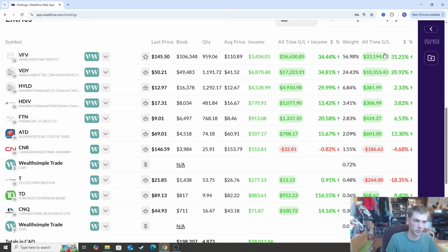So you'll notice, let's highlight a stock like HYLD, for example. HYLD is an income fund, doesn't make a lot of money from growth, right? You're going to get most of your money from dividends. So you'll see here, my total return is actually 30%, but only 2% is from stock growth, right? Most of it's coming from yield, that $4,910 in gain, $4,520 of it came from dividends.